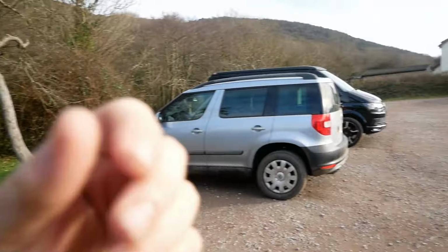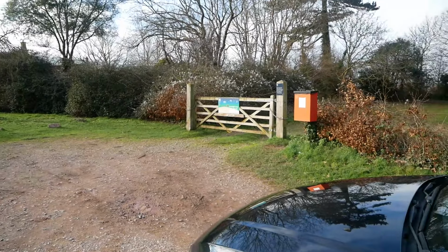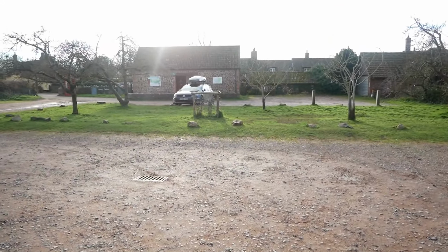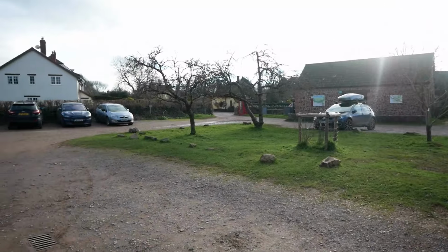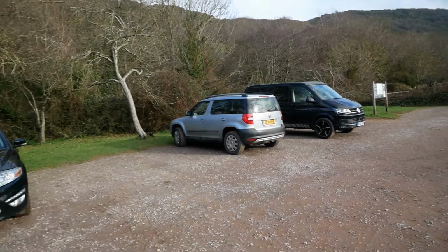So it's a National Trust car park. First thing I would advise is look to see if there's any pen matches on or anything, because if there is, and it's only this car park open during the winter, it's only this one, then you're not going to get any parking anywhere, and there's nowhere to park in the village, so you'll have a wasted trip.